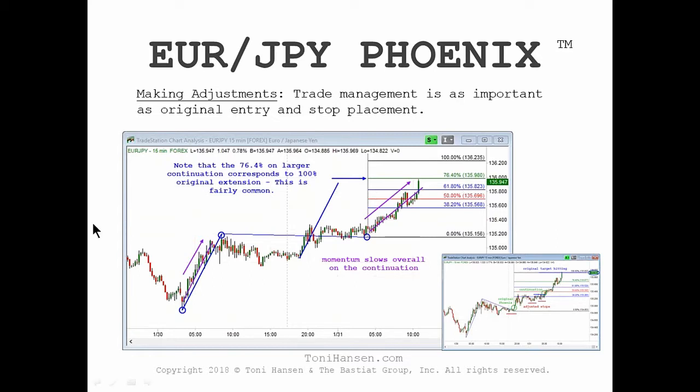So when we see this happening, usually that target's going to be at 100%, right? Because it's a two wave now. So I'm going with the last low. So I'm looking for the 100% extension. Well, what's happening here?